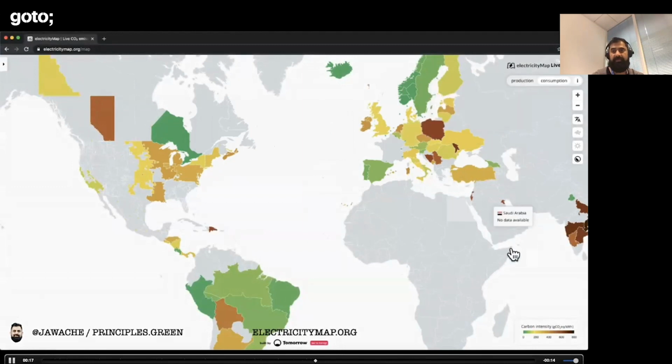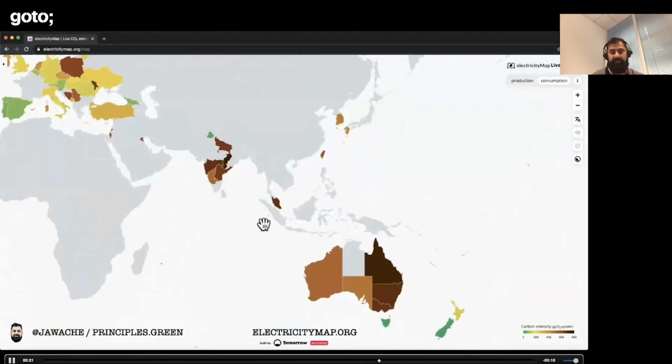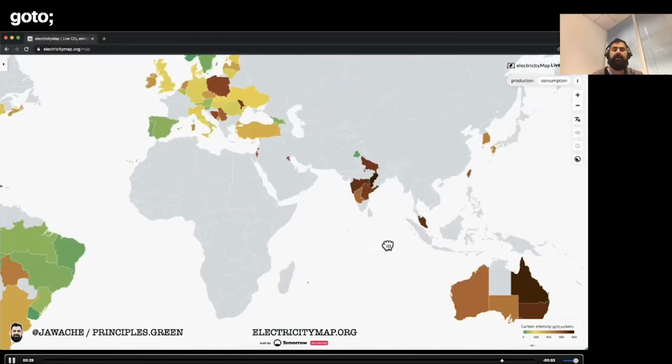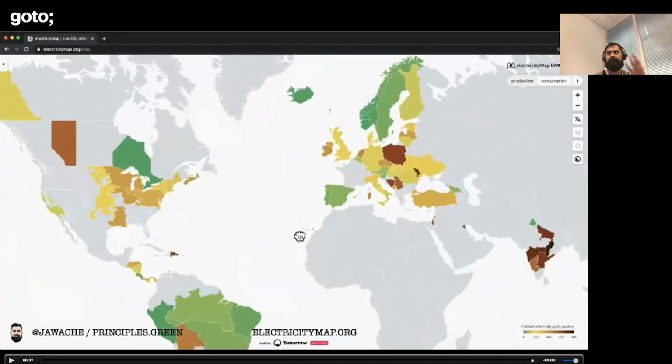Poland was quite dirty. It's cleaning itself up. India's very dirty. Australia's very dirty. Some of it's coal in those regions. Eastern US is also very dirty. West US is cleaner. So different regions, depending on the power plants they have in those regions, will have dirtier and cleaner electricity.